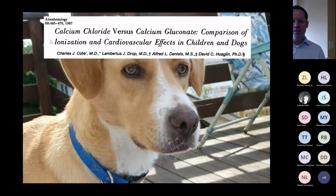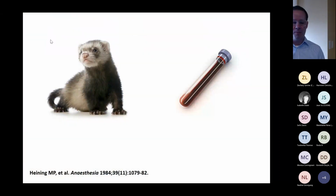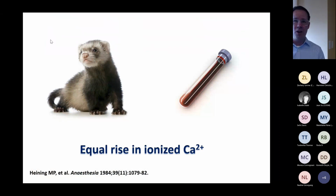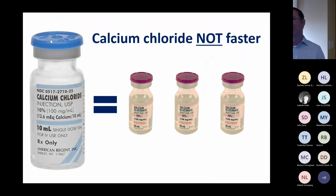One looked at dogs and children, and they found the same thing. And then a third one looked at ferrets and in vitro blood, and they found the same thing. So whether you have no liver or a child or a dog or a ferret, if you give calcium chloride or calcium gluconate, your calcium level will rise at the same rate and to the same degree. So the point here is whatever calcium you have, use that one. That's the right one.